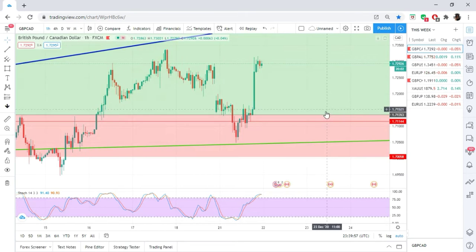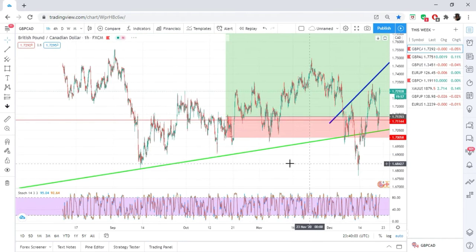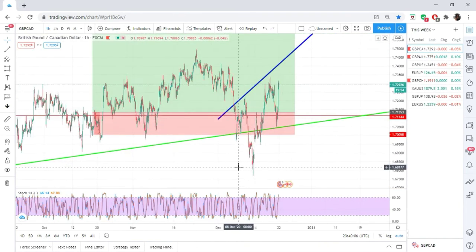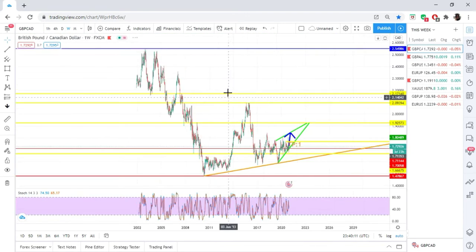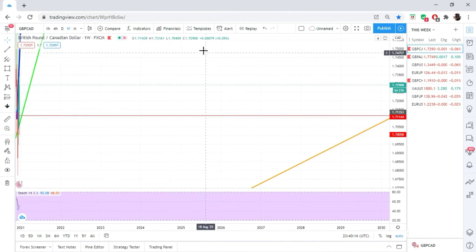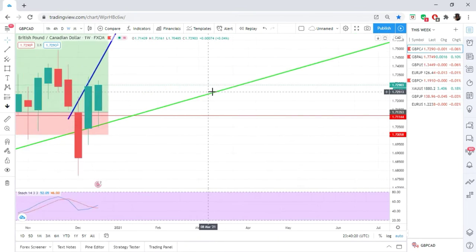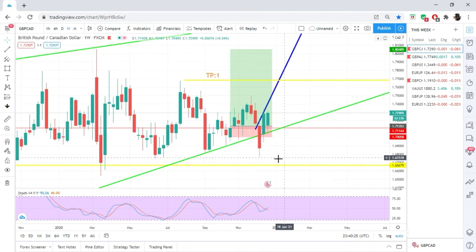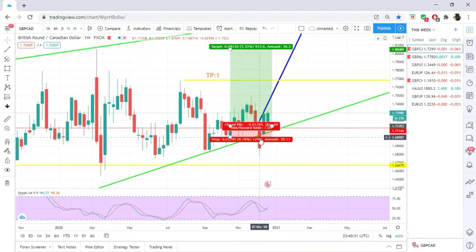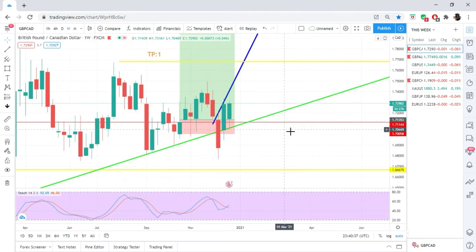GBPCAD. Oh, as you can see, guys, this is my long term view. I suppose here, because I'm a swing trader, this is my long term view of where the market was going to go. And as you can see, I was correct, man. This is a beautiful structure, guys. It was going down on the cycle, and now it has gone up. Look here, guys. Oh, wonderful setup, guys. This is a wonderful setup.